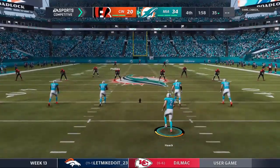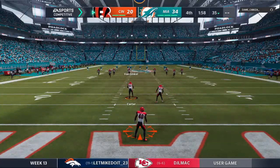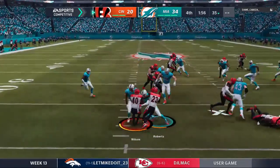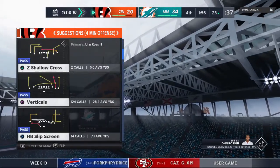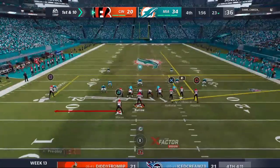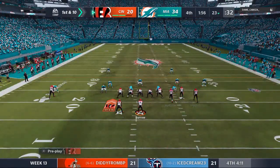Set now to kick this one away, and off it goes. That'll be taken about a yard deep. And able to get this across the 20, but not much further as he's dropped at the 23-yard line. Bengals take over 1st and 10 at their own. The Bengals drive about to get going, and they're hoping to redo their efforts in the last drive when they got into the end zone.